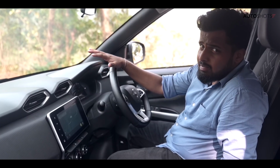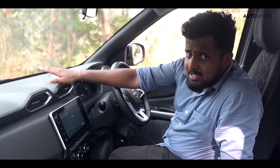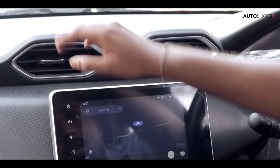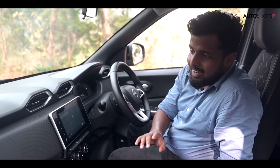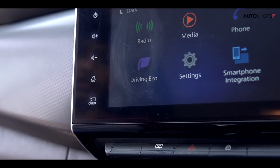Nissan has cut the crap from the inside. No buttons, no fancy design. You have cheap plastic, but that's fine. We are in India. They had to keep the cost low. But the pattern on the plastic is good enough, and it does not give you a cheap feeling on the looks. To hide the cheap bits, you get an 8-inch touchscreen display.